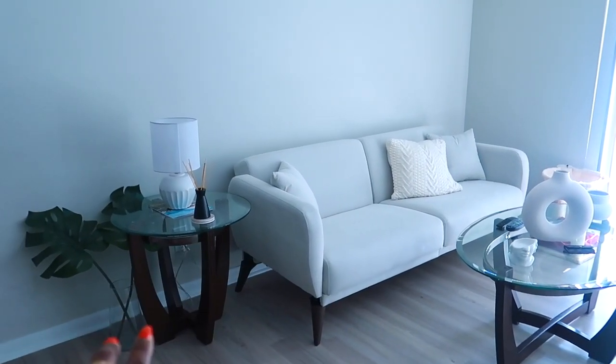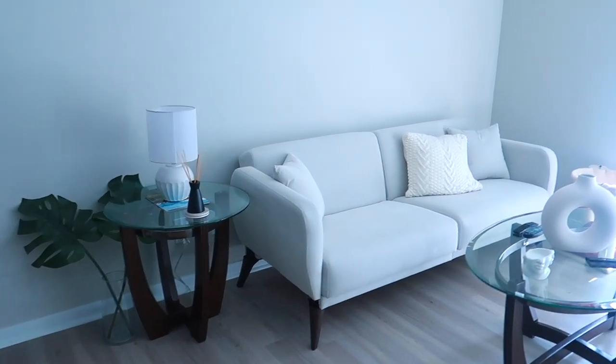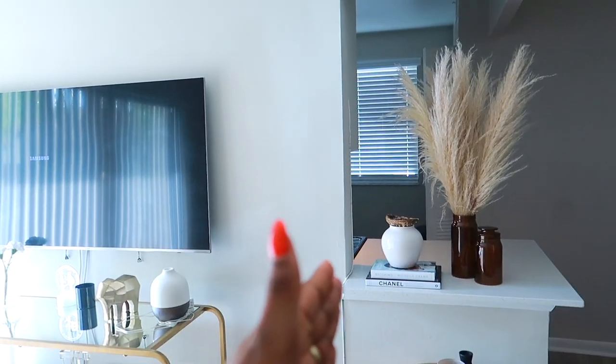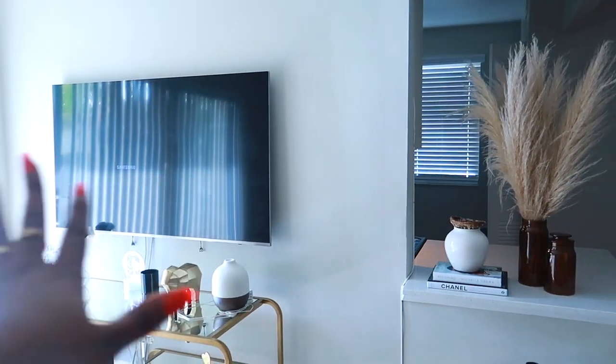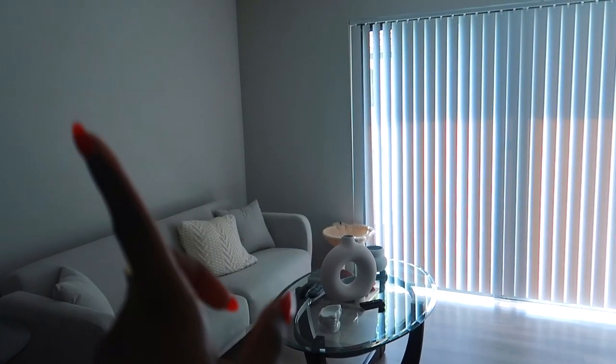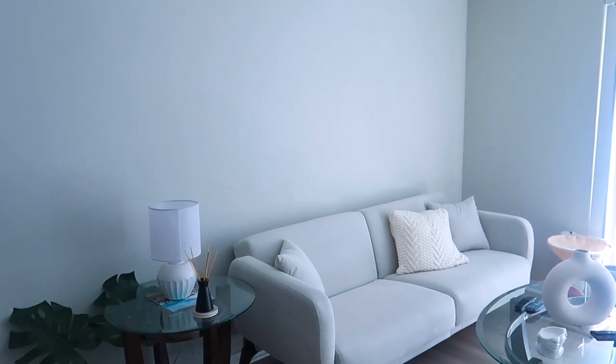I moved this table here. This is temporary here, so it's not gonna stay. The table is here. I pushed the couch all the way to the corner because the way my TV is on the wall, as you can see, this wall is cut right here, so it kind of makes it weird, like it's off center. And then this console table we're going to change, and then we're going to put a nice curtain over here. We need a nice rug. I think we need a lamp right here and some paintings on the wall, because it's just too plain, you know what I'm saying? Anyway, you guys, I do not know.